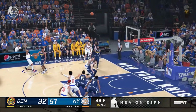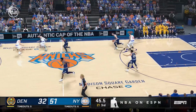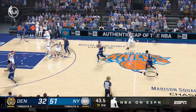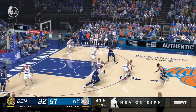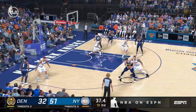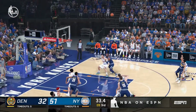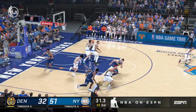Here's the Prophet from outside, off the mark. And so it's Jokic with the ball. He brings it up for the Nuggets. 19-point game. And there's the pass to Murray. And a miss there on the triple.